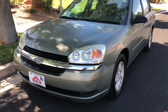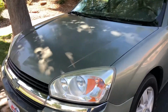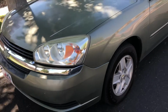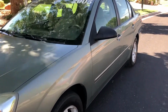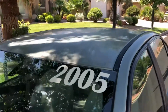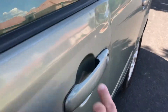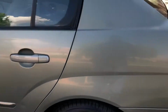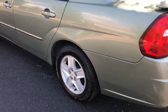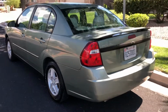So again, 2005, not perfect cosmetically. Got a little bit of fading on the hood, but overall, not in bad shape. And I'll point out a little bit of faded paint on the roof. And then going down the door, we got a little dent right at the top there. But this is a car that you're looking at for payments. Hopefully dependability is the most important issue to you. And pretty good shape on the rest.